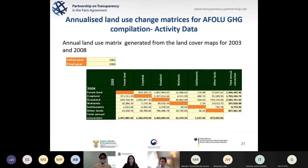So you start from something like this, and then you make assumptions for tier one. I think the key thing to understand is that in the LULUCF sector, the IPCC have a lot of simplifying assumptions, but these are good practice simplifying assumptions. So when you apply those assumptions, you must then document what you have done. In this case, we can say the rates of annual land use change between 2003 and 2008 were constant because we have divided this matrix by five and so on.